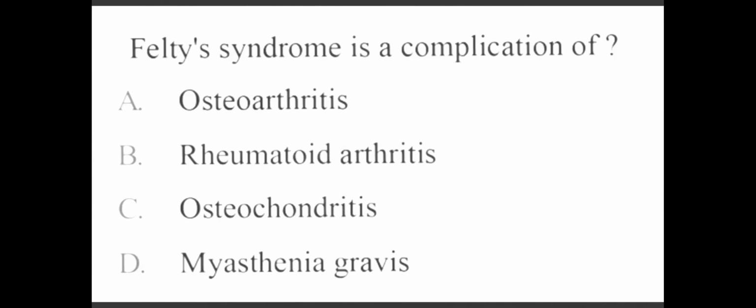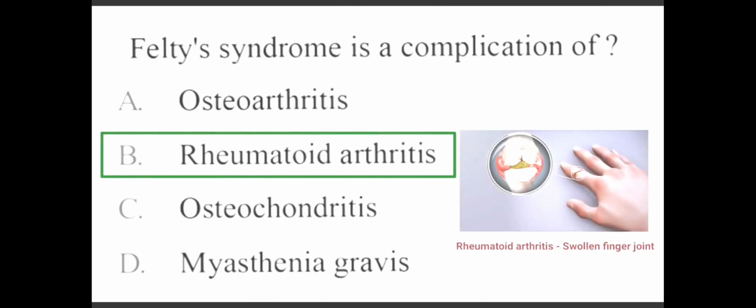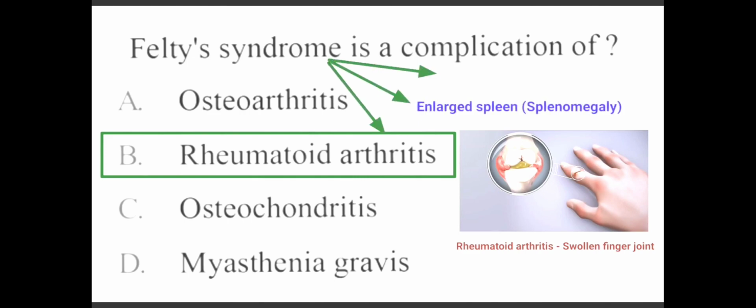Felty's syndrome is a complication of A. Osteoarthritis, B. Rheumatoid arthritis, C. Osteochondritis, D. Myasthenia gravis. And the correct answer is B. Rheumatoid arthritis. Felty's syndrome is usually described as associated with or a complication of rheumatoid arthritis. This disorder is generally defined by the presence of three conditions: rheumatoid arthritis, RA, an enlarged spleen, splenomegaly, and a low white blood cell count, neutropenia.